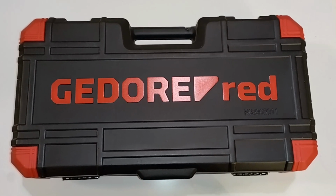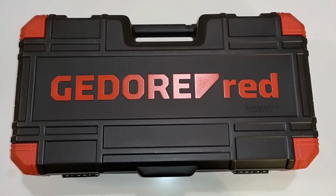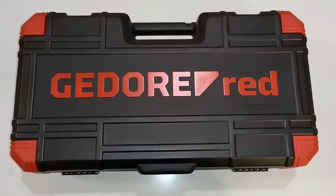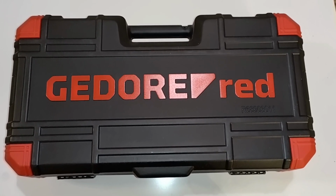Soon I'll be changing my car's tires for the first time myself because of the stupid inflation. I decided to invest in a very high quality torque wrench and tire changing set because I don't have any tools at all. I invested in this German quality product and brand called Gedore.